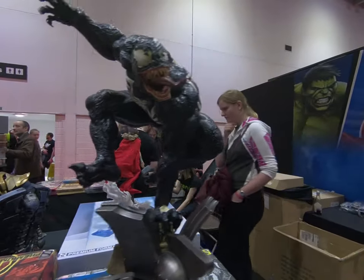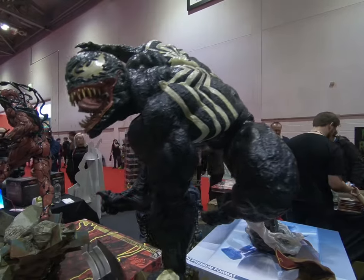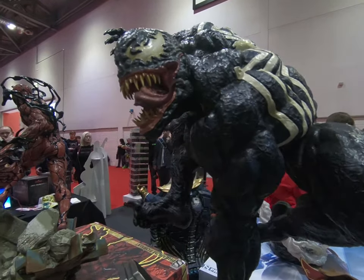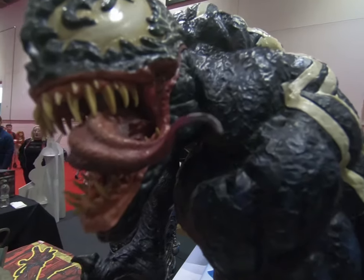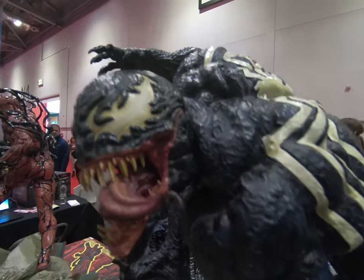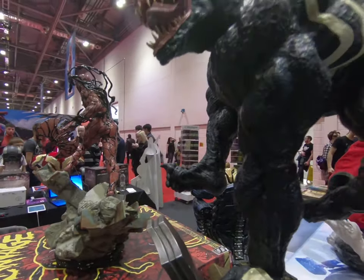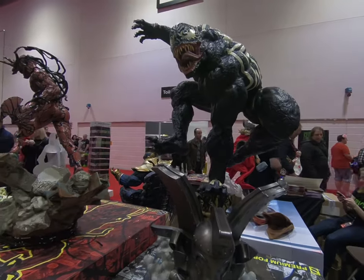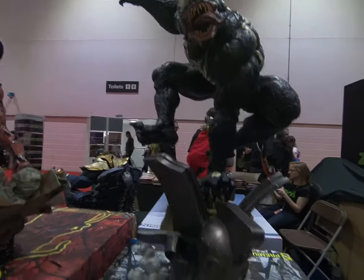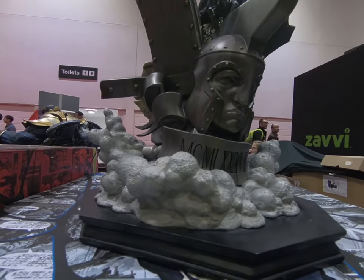Venom. Still not keen on the actual texturing on the skin. I understand why they've done it, but I'm not that keen on it. The tongue is insane on this one. Like, it's actually crazy. I know Alex is a big Venom fan. Honestly, apart from the skin texture, which I'm not crazy about, this is a really nice piece. The base, really detailed.